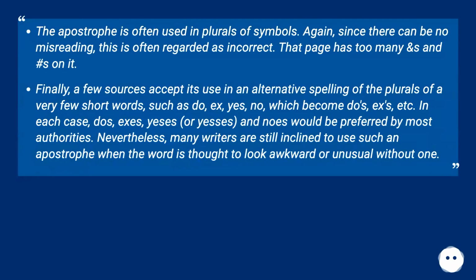The apostrophe is often used in plurals of symbols. Again, since there can be no misreading, this is often regarded as incorrect. That page has too many &'s and #'s on it. Finally, a few sources accept its use in an alternative spelling of the plurals of a very few short words, such as do, x, yes, no, which become do's, x's, etc. In each case, dos, x's, yeses, and noes would be preferred by most authorities. Nevertheless, many writers are still inclined to use such an apostrophe when the word is thought to look awkward or unusual without one.